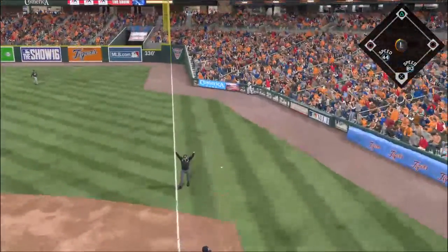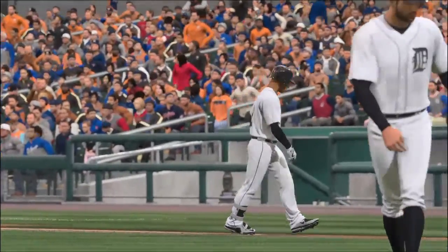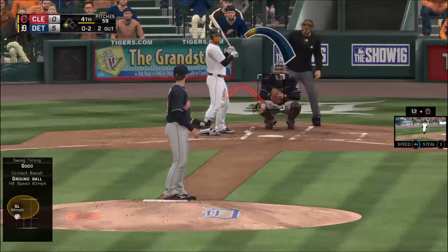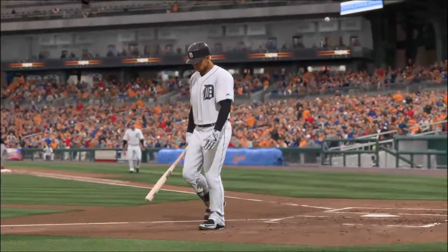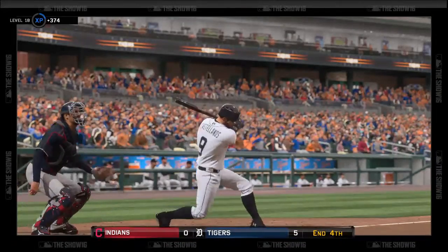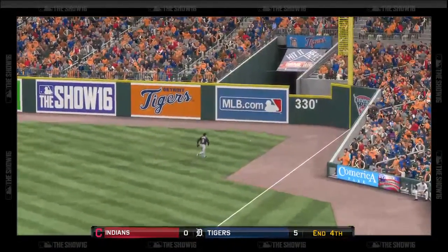Grounded up the first baseline, but this will wind up foul. Still 0-2. 2 outs here with a runner at third. Strike 3 called, and the inning is over. But the Tigers do get 1 on this RBI triple. We played 4, and the lead is now 5-0.